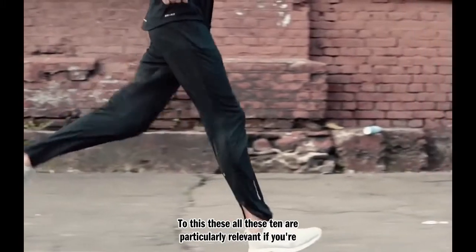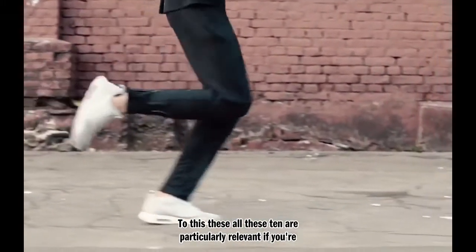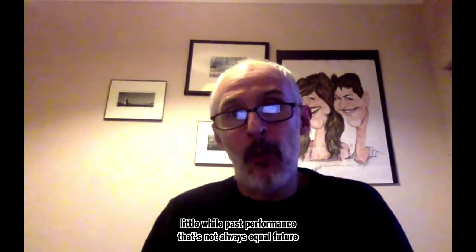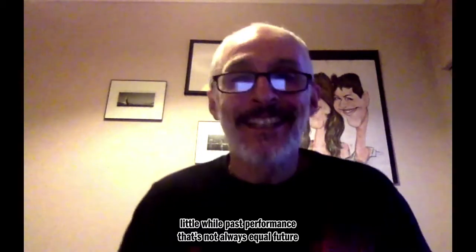All these 10 are particularly relevant if you're an older runner, if you're particularly an older runner that's never run endurance or hasn't done endurance for a little while. Past performance does not always equal future performance. So if you've not run for 5-6 years, you can't just expect to come straight back into that.